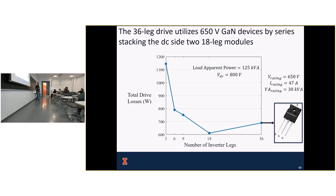But here, what you notice is that the DC bus is 800 volts. It's higher than the rating. How can we achieve that? Because when you have 36 legs, imagine I have 36 legs and my DC bus voltage is 800 volts. What I can do is divide this 36-leg drive into two 18-leg drives and connect their DC sides in series. So each module now sees only 400 volts, so we can use the 650 volt devices.